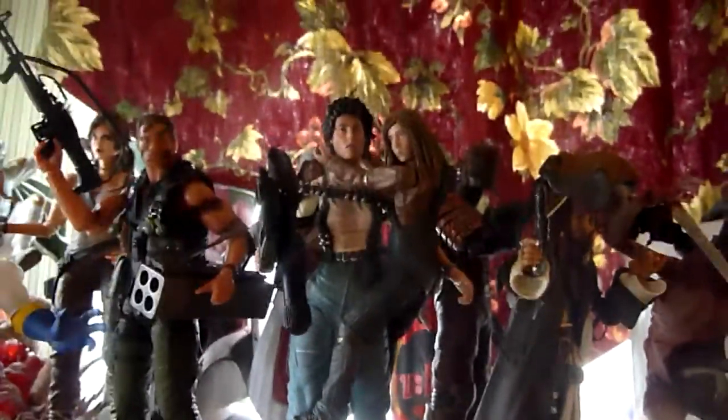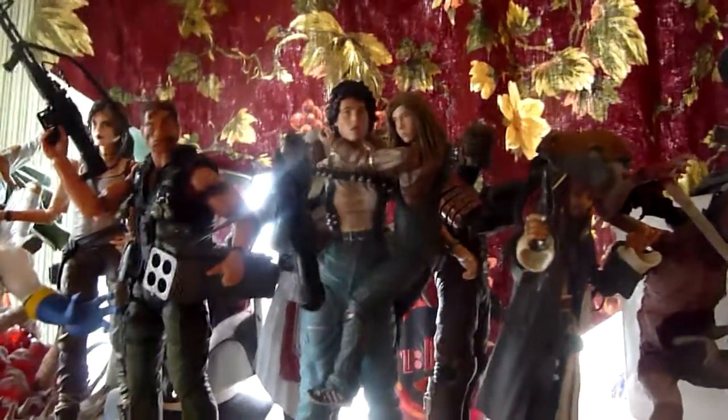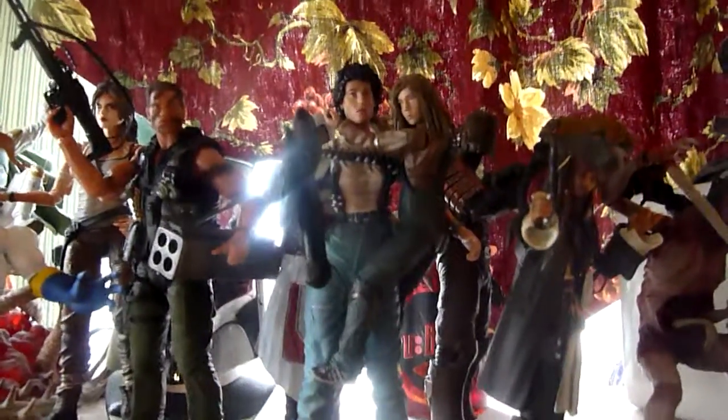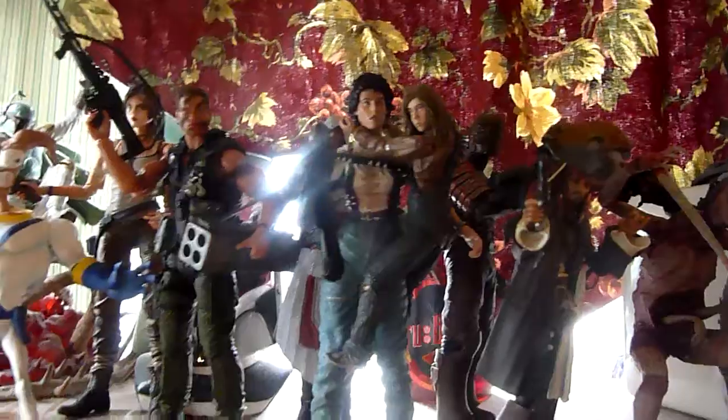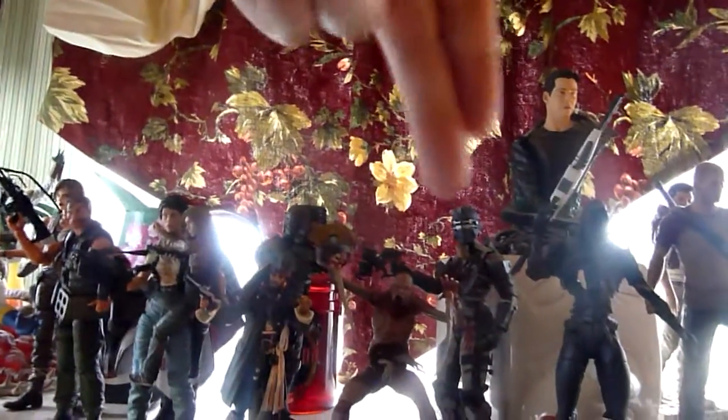I got it on ToysRUs.com for I think like $45, which is a little bit much, but considering it's 2 figures, it's not the worst price in the world. And the rest of this is stuff that I've had for a while. Revoltech, Jack Sparrow, NECA Isaac, Necromorph, Legion, Neo, all this nonsense. I don't know why, I always forget to look up here.